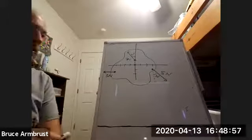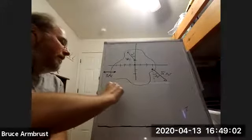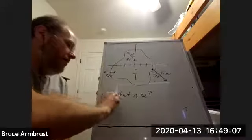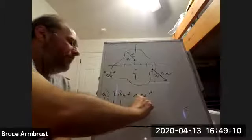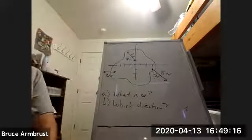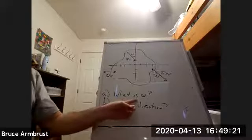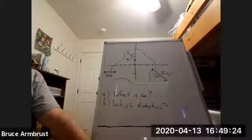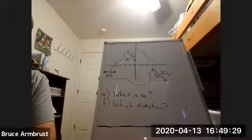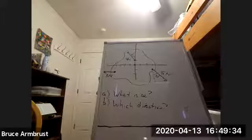So here's my question. A is, what is alpha? And then the second question is, which direction? So is this thing going to be rotating clockwise or counterclockwise? Alpha will tell us how much it's rotating, how much that angular velocity is changing, but I still want to know which direction. So are we clear with what we're trying to do? Hopefully.